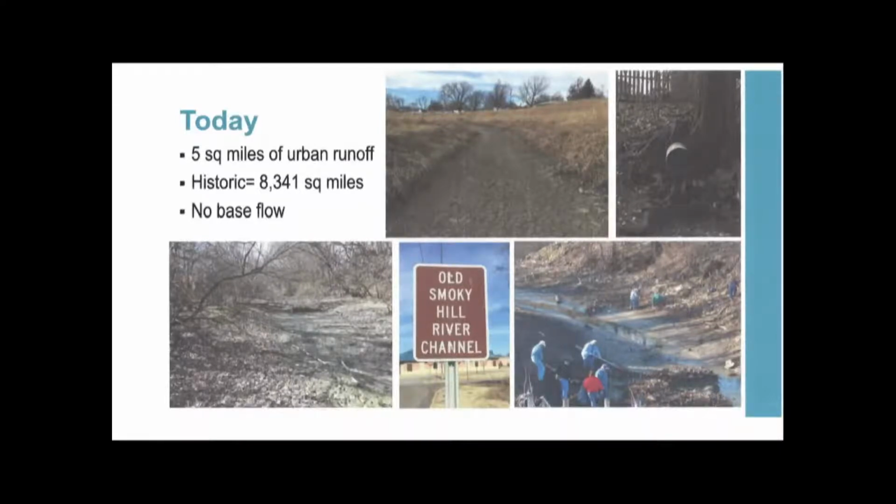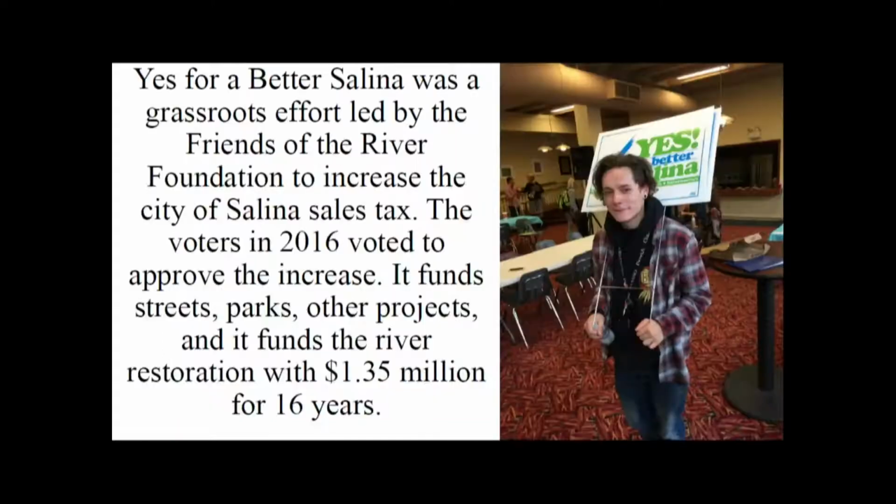And the only water that you actually see in it is storm water. There's 78 storm drains on it. And so what that means is it's still playing a real essential, practical purpose. Without that, you would have flooding water again in Salina. So it's still critically important whether you believe in the project or not. So you can keep going.